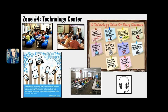I would also love to see flexible seating provided at this station, such as athletic balls, medicine balls, things like that for students to sit on that help with some of our squirmy learners.